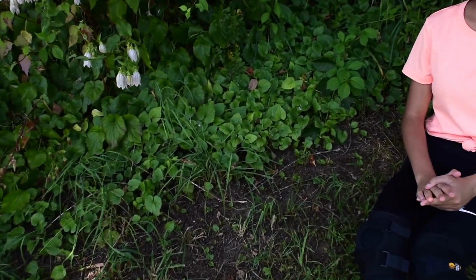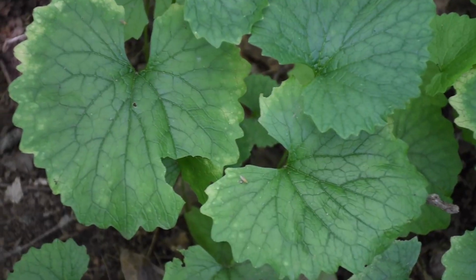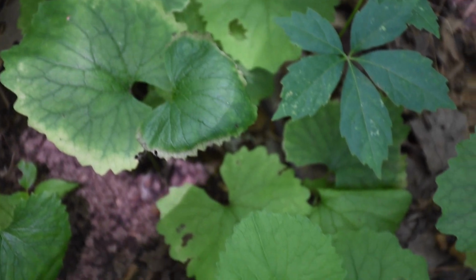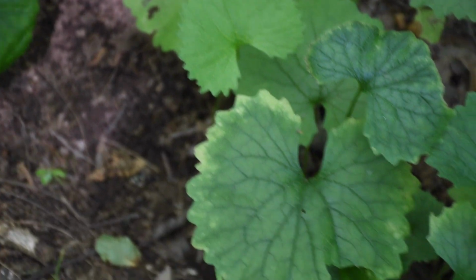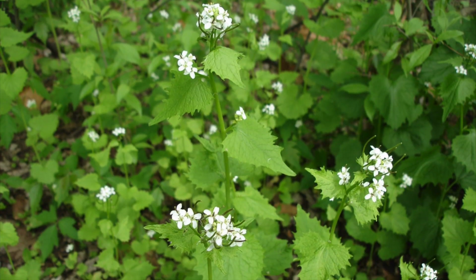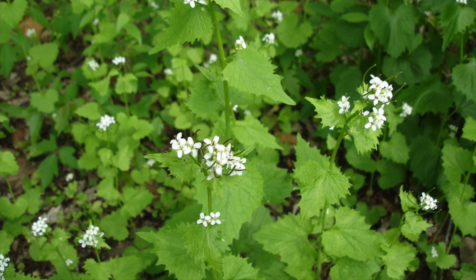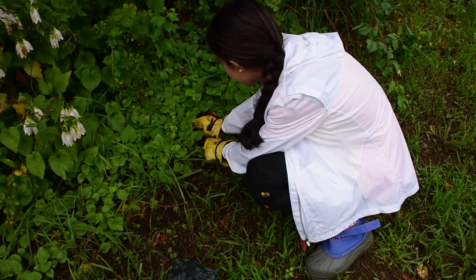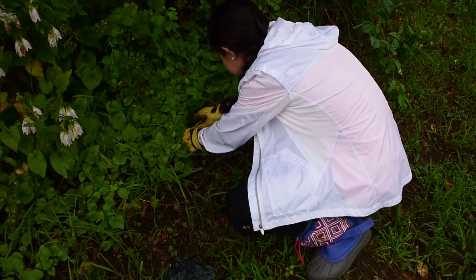Moving on to herbs, we have garlic mustard. Garlic mustard can grow in a variety of places, both sunny and shady, such as forests, the edges of forests, riverbanks, and roadsides. In its first year, garlic mustard is a cluster of heart-shaped green leaves. In its second year, it has a 1 to 4 foot stalk with small white flowers. There is a lengthy process of removing this invasive.